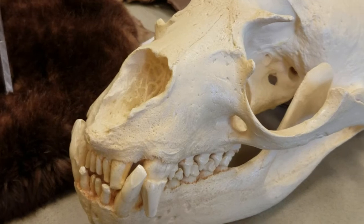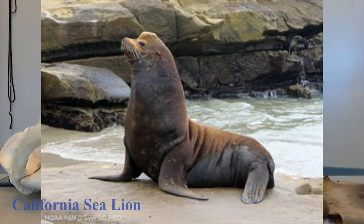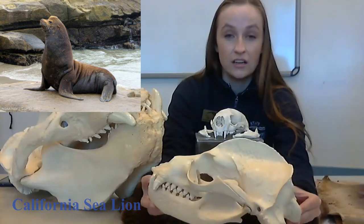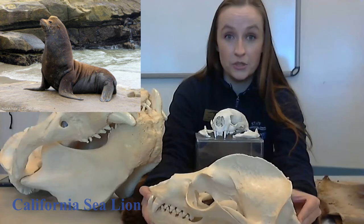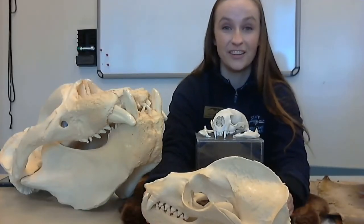Did you get it? This skull belongs to a California sea lion. Do you think that this skull belongs to a male or a female California sea lion? What evidence or features do you see that makes you come to your conclusion? Again, let me know in the comments.